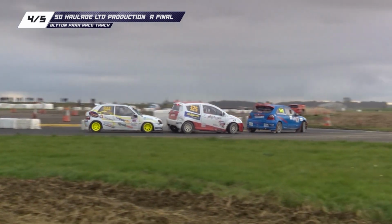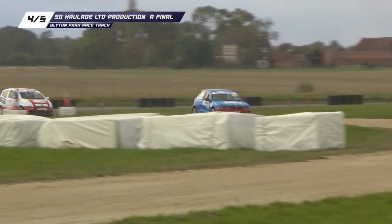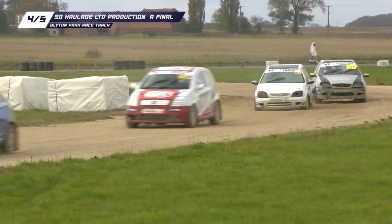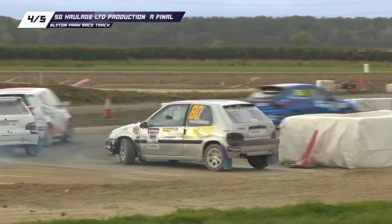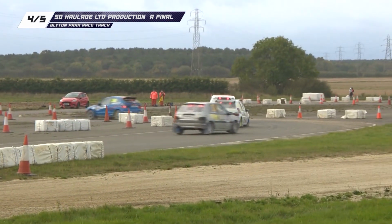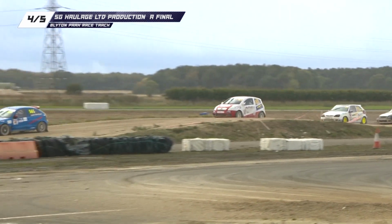There's a bit of rain coming down here at Blyton, unfortunately. Well, it wouldn't be Rallycross without a bit of rain, would it? Part of the fun's getting soaking wet and covered in mud in this form of motorsport. We love it. These drivers certainly loving it as well. Rain not making things too muddy, which is quite fortunate. Don't want to have to jet wash the car before going home if you don't have to.